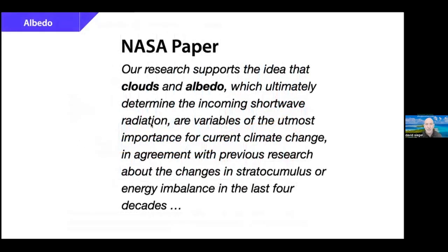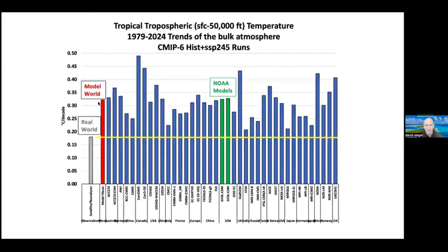A 2022 NASA paper concluded that clouds and albedo, which ultimately determine the incoming shortwave radiation of Earth, are variables of the utmost importance for current climate change, in agreement with previous research about the changes in stratocumulus or energy imbalance in the last 4 decades. I really wish people would read the peer-reviewed research. It would just help so much.